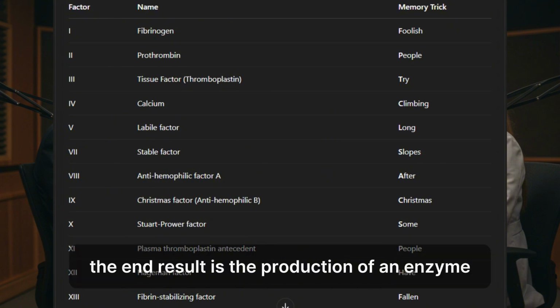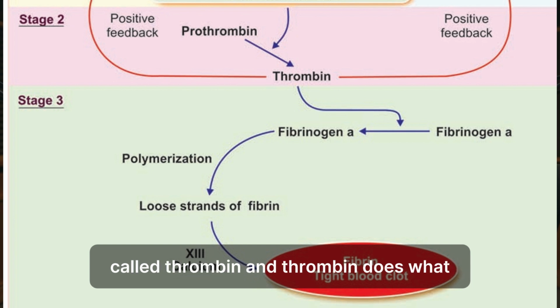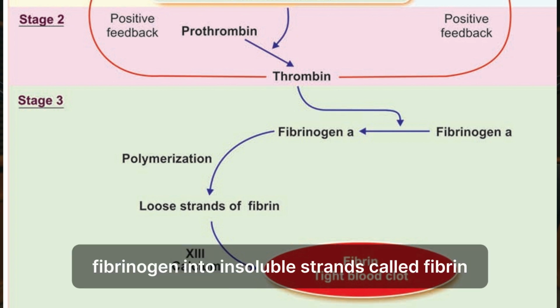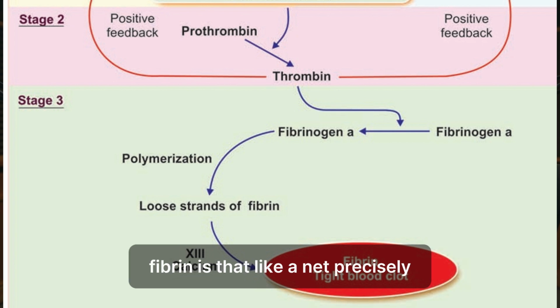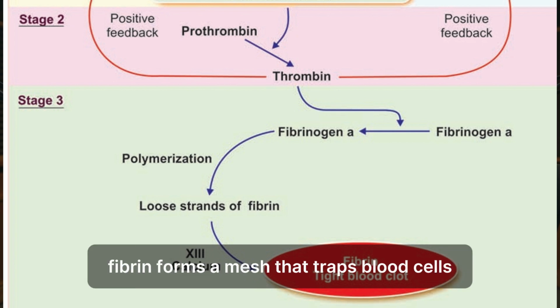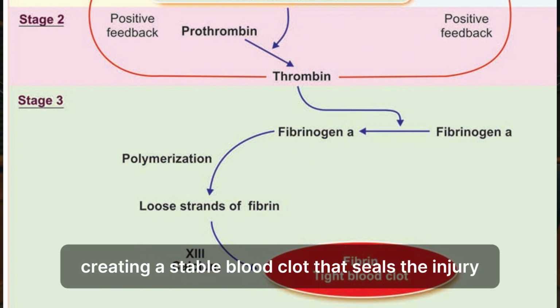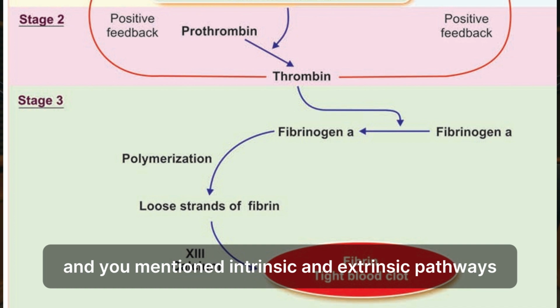The end result is the production of an enzyme called thrombin. And thrombin does what? Thrombin is key. It converts a soluble protein in the blood, fibrinogen, into insoluble strands called fibrin. Fibrin. Is that like a net? Precisely. Fibrin forms a mesh that traps blood cells and reinforces the platelet plug, creating a stable blood clot that seals the injury. And you mentioned intrinsic and extrinsic pathways.